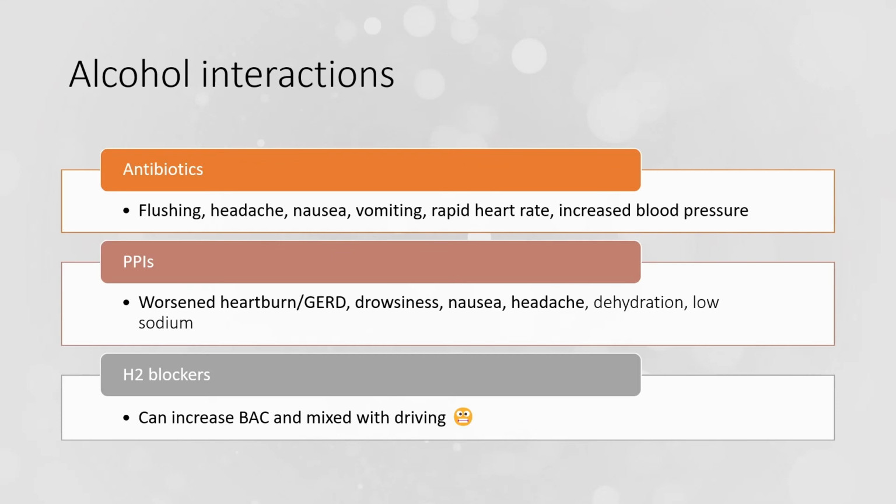Alcohol is infamous for interacting with the medications of choice. And as you can see, there are lots of nasty symptoms from the antibiotics, the PPI, and H2 blockers interacting with the alcohol, causing problems. I mean, you're obviously worsening your heartburn and, technically, GERD. You can also get nausea, headaches, increased blood pressure and heart rate, and dehydration. And apparently, I didn't know this, with H2 blockers you can actually increase your BAC, and if you decide to drive, you may be going over the legal limit, and yeah, no need for that.